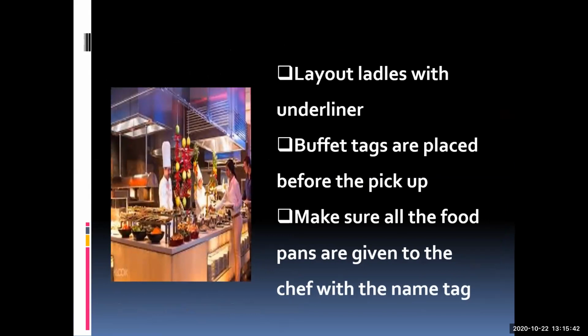The layout ladles must always have underliners. Buffet tags are placed before the actual food pickup. Ensure again that all the food pans are given to the kitchen along with the name tags so as to avoid any confusion during food pickup.